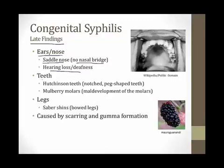There were a couple of classic findings in the teeth of children with congenital syphilis infection. The first one was called the presence of Hutchinson teeth. These are notch peg-shaped teeth. This is an example shown on the screen here. If you look closely, this person's teeth have a notch missing from them and they are peg-shaped. These are called Hutchinson teeth.